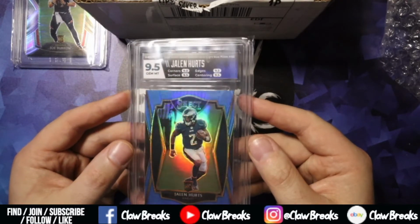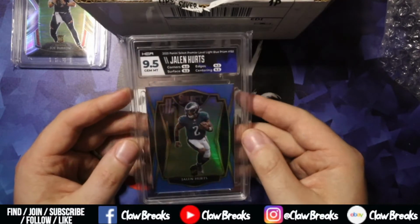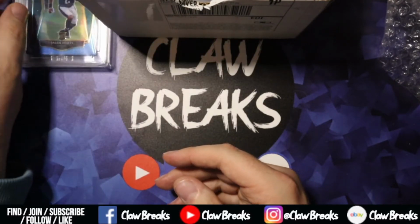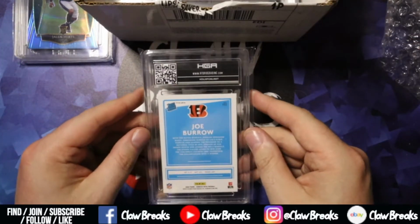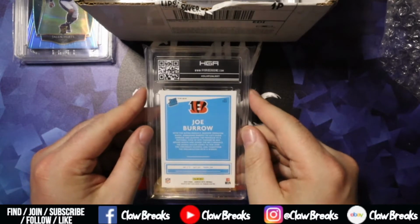Yeah, I don't see the corners. I actually thought the corners were pretty badass, but hey, it was never going to be a 10, so I'll take it. That's a great result. So happy with that one. Okay, Burrow. Which Burrow was this one? This one was the rated rookie. This is the green. Yeah, this is the green Velocity one.